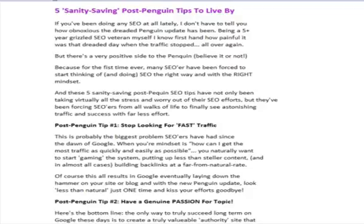But there's a very positive side to the Penguin, believe it or not. Because for the first time ever, many SEOers have been forced to start thinking of and doing SEO the right way and with the right mindset. And these 5, now I'm starting to segue, okay, into that number of tips or tricks. Just want to let you know that. And these 5 sanity-saving, right here, post-Penguin SEO tips have not only been taking virtually all the stress and worry out of their SEO efforts, but they've been helping SEOers from all walks of life to finally see astonishing traffic and success with far less effort. And that's how I segue right into the first tip.